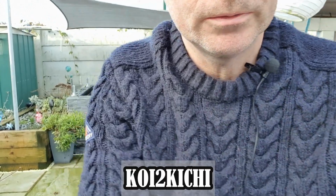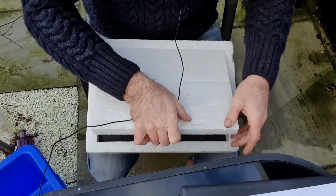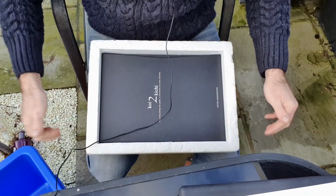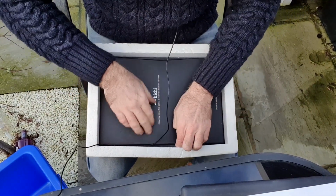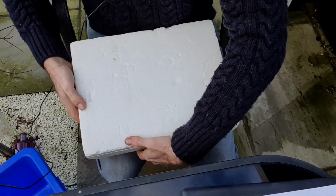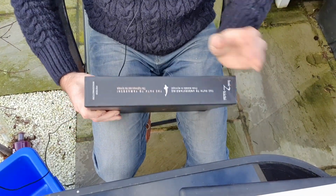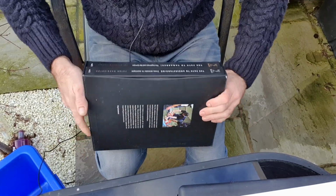Personally, I have Koi to Kichi, which is a book by Peter Warrington. That's actually in here. This is my pride and joy. I get goosebumps when I think about opening this up, but I'll just show you quickly just what this entails. Basically, a polystyrene box still, and this is an original first release version of the book that Peter Warrington himself, God rest his soul, signed for me when I bought it. Oh, I love this book.